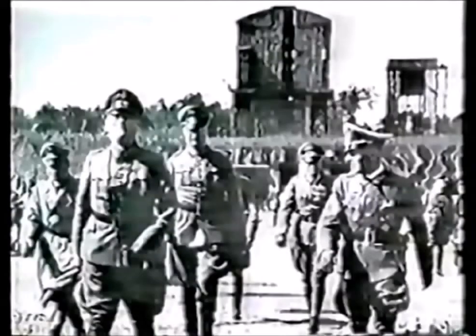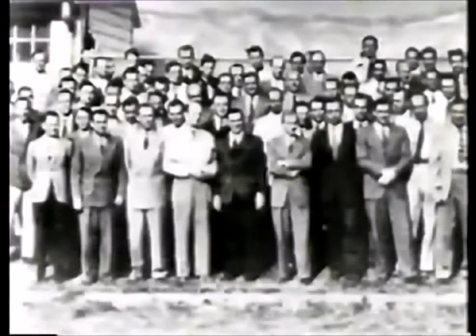Wernher von Braun and his team closely studied photographs of UFOs which had been photographed in Germany, Austria, Switzerland, and Russia.